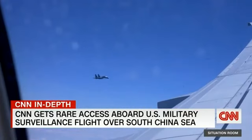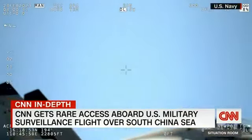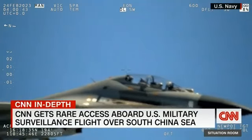That's when the Chinese People's Liberation Army fighter jet appears, flying so close you can see the pilots in their cockpit.